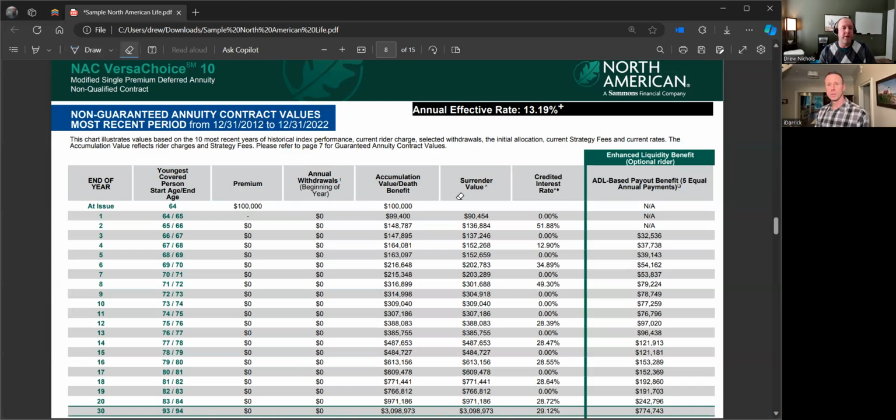Now, another thing with most of these strategies, we are using a 2-year point-to-point crediting strategy. What that means is that they're going to basically let their option index ride, and we need to be sure to say this is an insurance policy. This is not investments per se. So the option is going to be evaluated over a 2-year time period, and then they're going to credit you based on what happened over those 2 years.